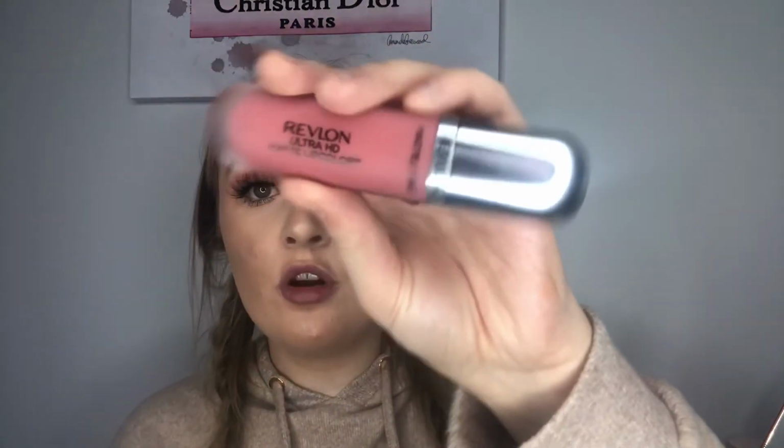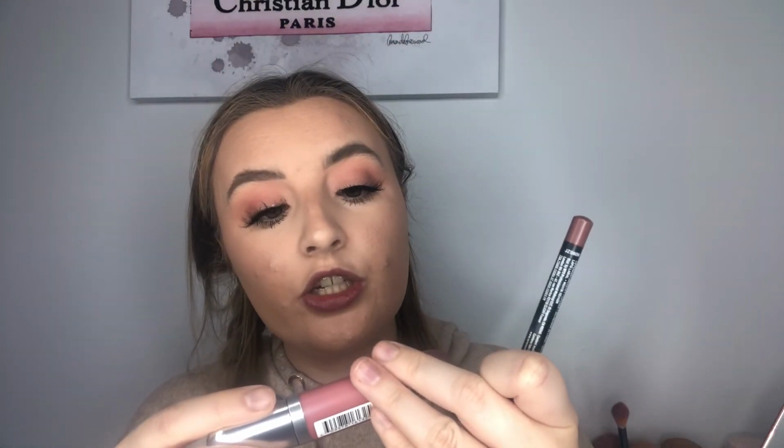Now that both of my eyelashes are stuck on, I'm then just going to take my lip liner in the shade Sandstorm by NYX, and I'm also going to be using my Revlon Ultra HD matte lip colour, and this is in the shade Eternite, something like that. So I'm going to do that combo now.